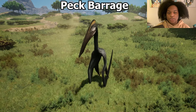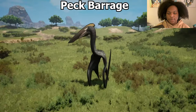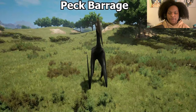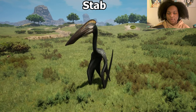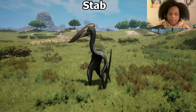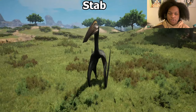Next, we have peck barrage. Oh god. And that increases in power every time you do it. So it gets stronger. It's very similar to Suko's Claw Barrage. After that, we have Stab. Which isn't really like a charge bite. You don't hold it. It just does it itself. But yeah, it's one big stronger hit.